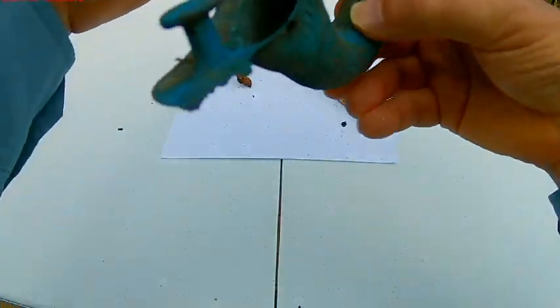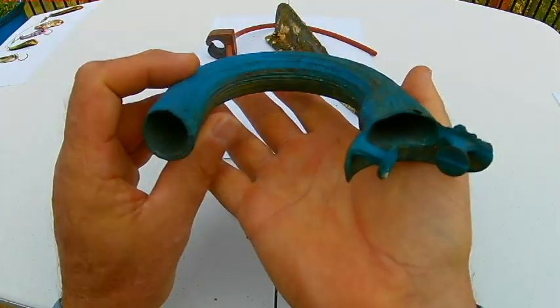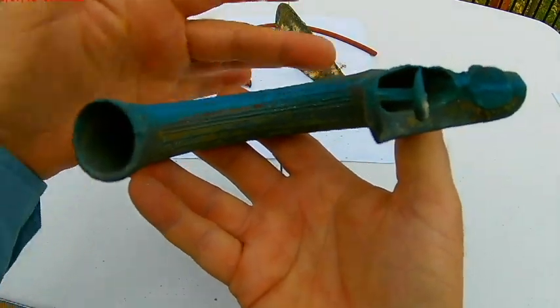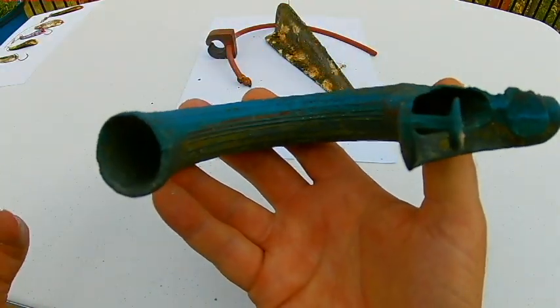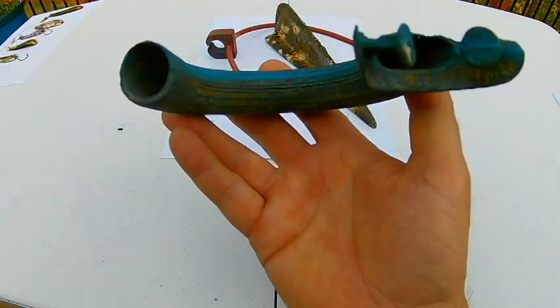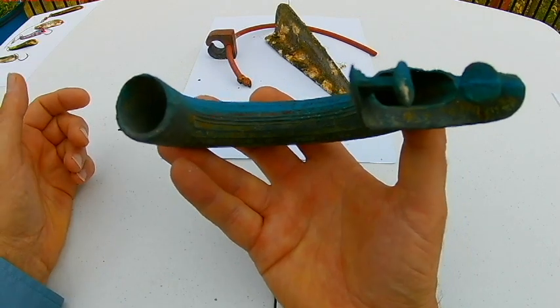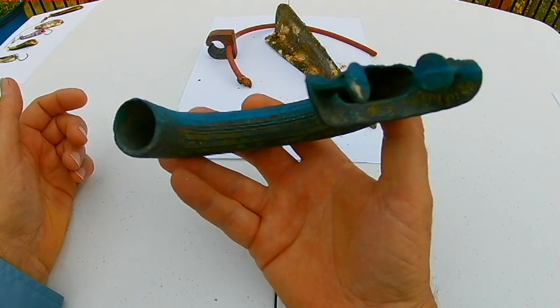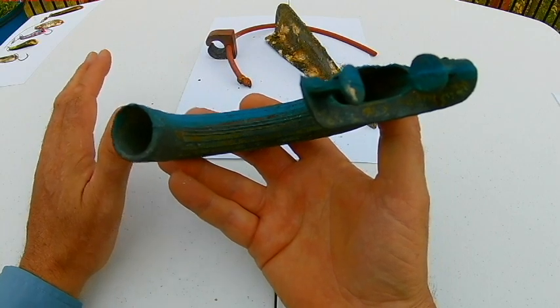The interesting thing here is that this was laying in the mud like this, about half buried. What was exposed to the water has rotted away. What's been exposed to the mud has stayed put. I have a theory as to why that happens: at the bottom of the lake, oxygen is at a premium. There's not much of it.